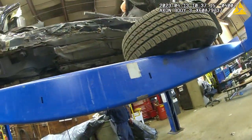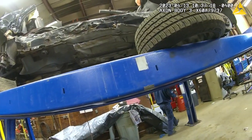Okay. Clear. We'll take that caliper off. Okay. Everybody's out.